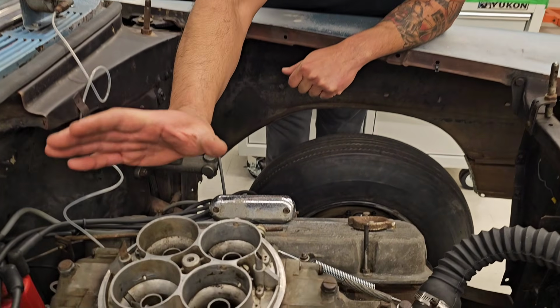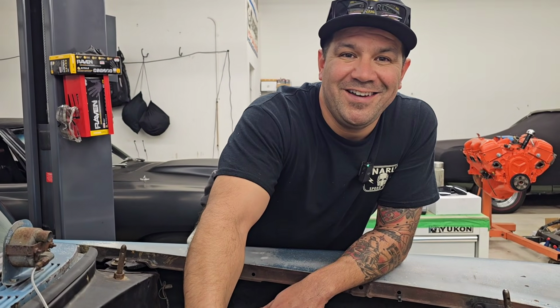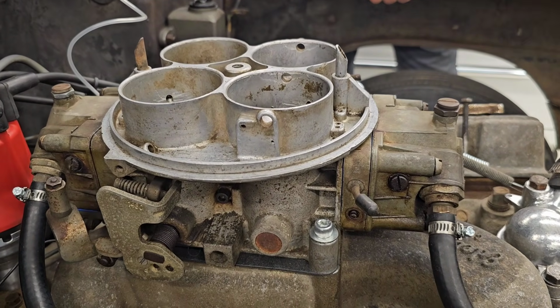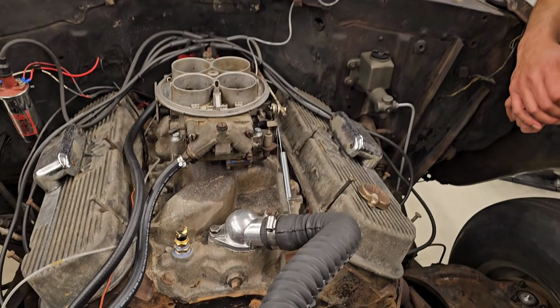It's got this pretty cool Dominator carburetor that's actually really rare, and Olivia rebuilt this herself, so we're gonna see how it does on the street. I think it's gonna do just fine. I hope it works. I mean, it runs and idles fine, it revs up just fine. Sounds pretty good. Yeah, this car definitely wants to run.